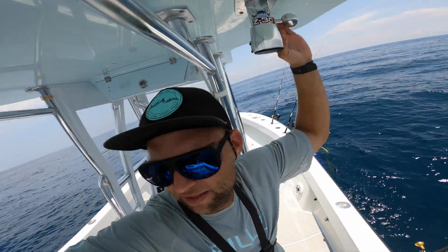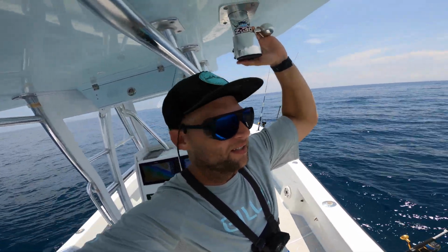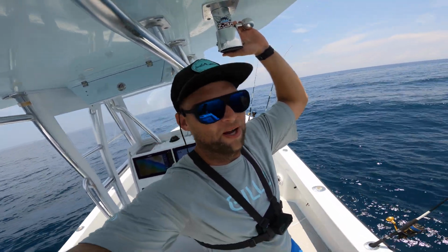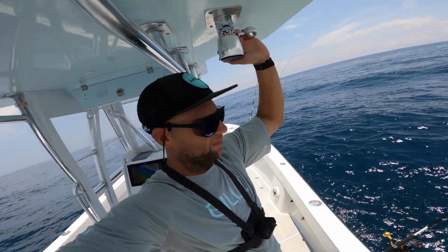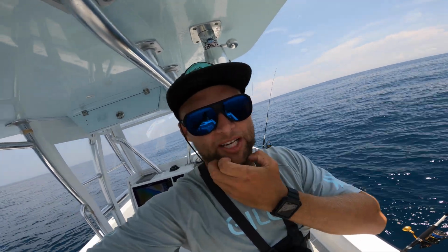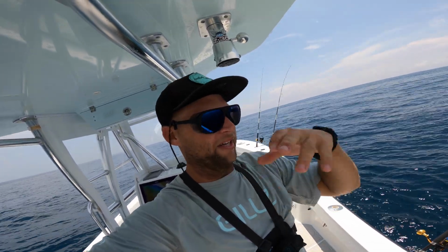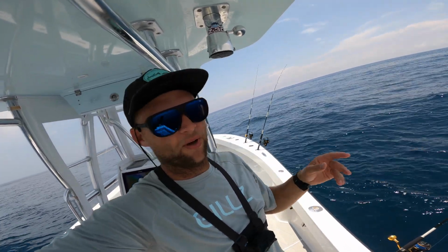All right, so we ran into about 160 feet of water. All the mahi I was running past were really small. I caught a handful that were up like 15 inches. So I wasn't gonna keep chasing them and burning fuel. So I came back and hit the reef's edge. I'm in about 160 feet of water.